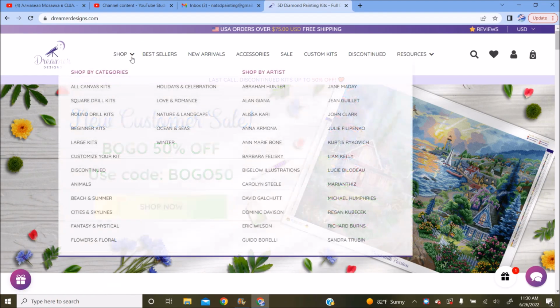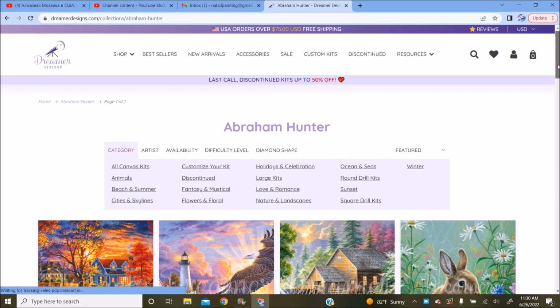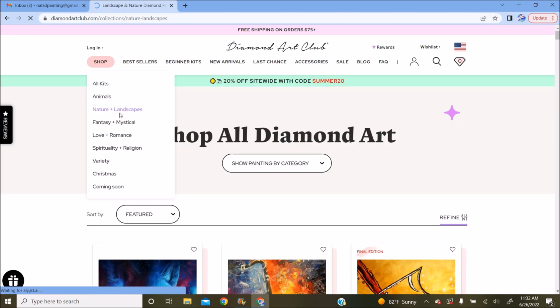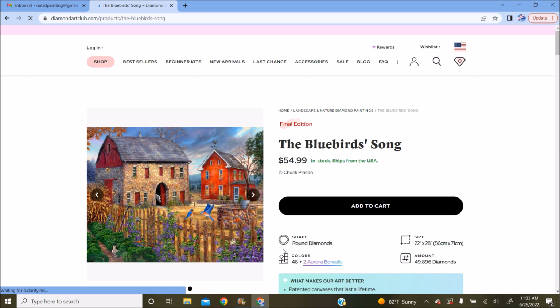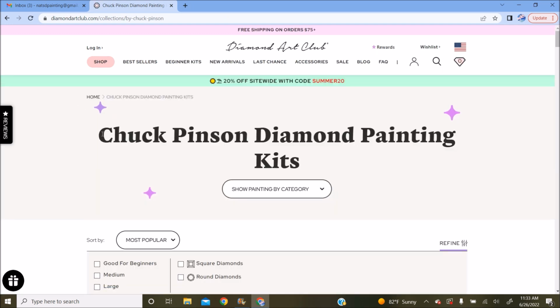The fourth criterion is the licensed artwork. Best diamond painting companies legally license every single artwork from the original artist that they sell as a diamond painting kit. These companies give full credit to the artists, and those artists are mentioned on their websites, as you can see now on your screen. Every single image has the artist's name. This way you know who it was painted by.